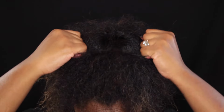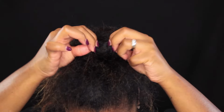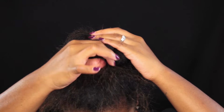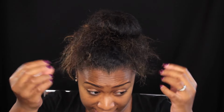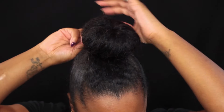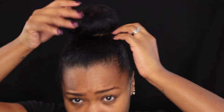And then I'll take another hair tie and just fit it over the bun, just like that. And then I'll pull slightly on the bun to loosen it up a little bit, to make it a little bigger. Shape it the way I want it shaped. And then with the excess hair, I'll just wrap it around and under the bun. At times it is a bit crooked, but adjusting it is really no biggie at all.